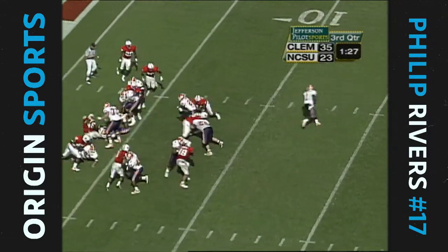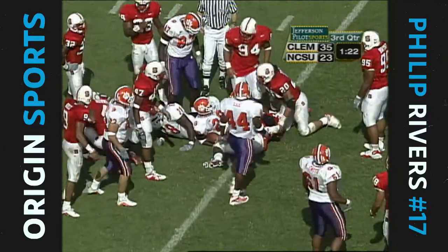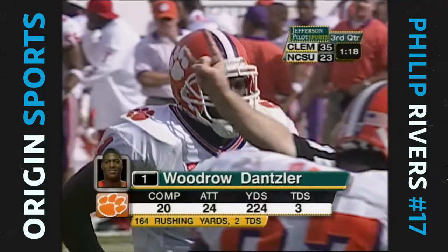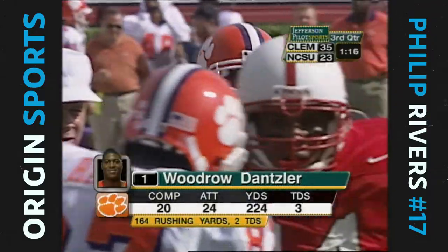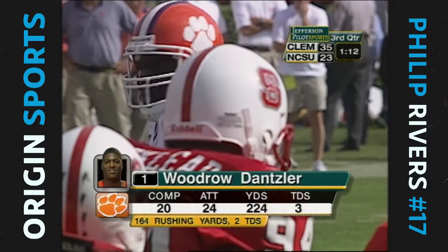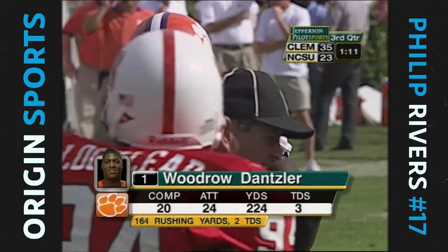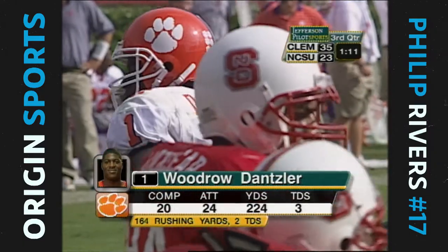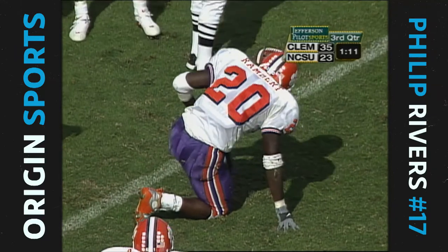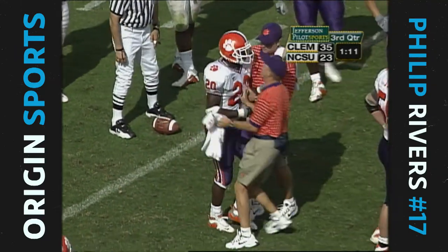First and goal from the 7. Here's Rembert. And Rembert brought down at the 4-yard line. Look at Woody Dantzler, the fifth-year senior from Orangeburg, South Carolina. Look at the passes and attempts, 20 and 24. 224 yards and 3 touchdowns. I want to see a better football player in America in person. Well, I haven't seen one that can do both, running and throwing, that this young man can do. He is really an outstanding player.